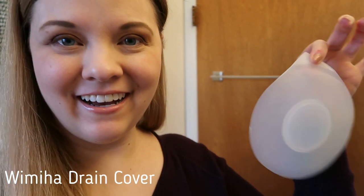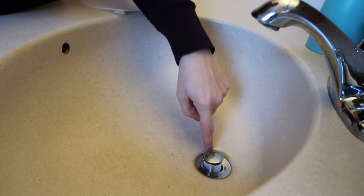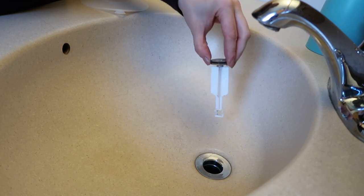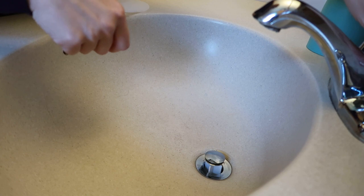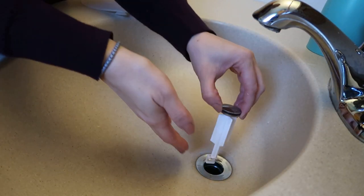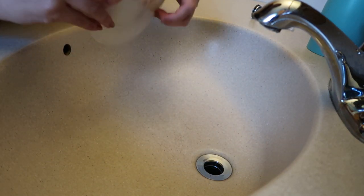And my last two items are actually here in the bathroom. So the first one is the Whimsy drain cover. I had a little bit of a drain situation recently. Long story short, I ended up getting this drain in my bathroom sink replaced, and to make it easy to clean hair and stuff out of here, they didn't attach the plug to the stick that raises it up and down inside the drain. So it's just fully removable, which is great for cleaning, but it means I can't really use it to plug the drain, which I do pretty frequently because I hand wash a lot of clothes and things in the sink.